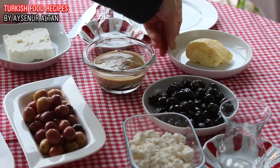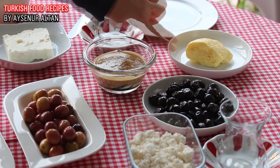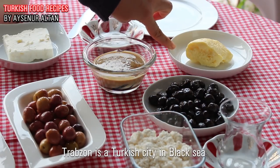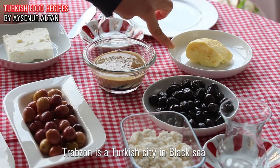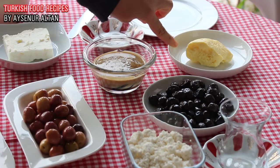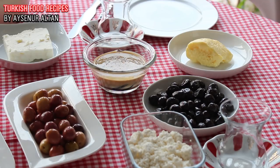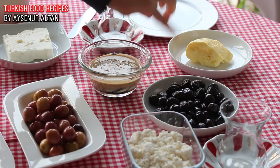And this is a butter, but it's a unique kind because my husband is from Trabzon. It's on the Black Sea, and the city is very famous for its butter, Trabzon tereyağı. So this is from there, and it is very valuable. You cannot find it very easily. It's so delicious.